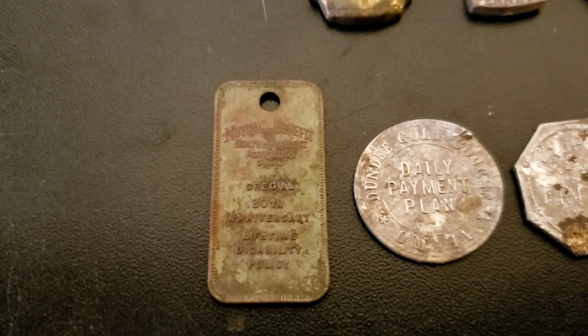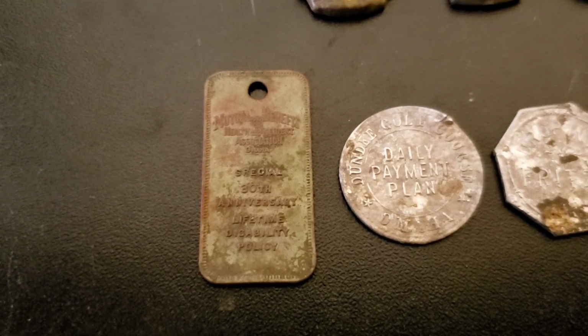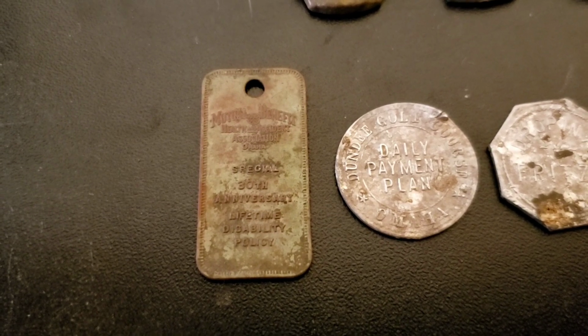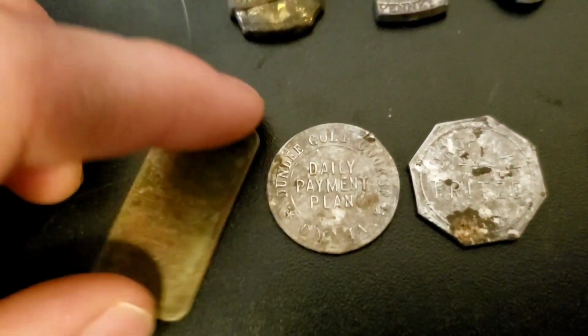And then I got some tokens as well. I got this Mutual Benefit Association 30th anniversary token from 1939. So this is Mutual of Omaha before it became Mutual of Omaha. And here is the back of this one. It's a good luck token.